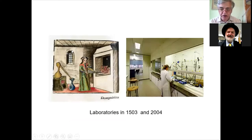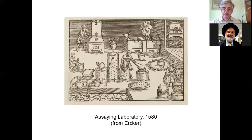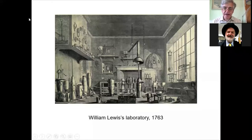Now there you can see an old laboratory and a modern laboratory. And this is the laboratory as it was when the term laboratory first started in the 1580s. It's an assaying laboratory for metalwork, metallurgical work, I should rather say. And this is William Lewis's laboratory in 1763 at Kingston-upon-Thames.